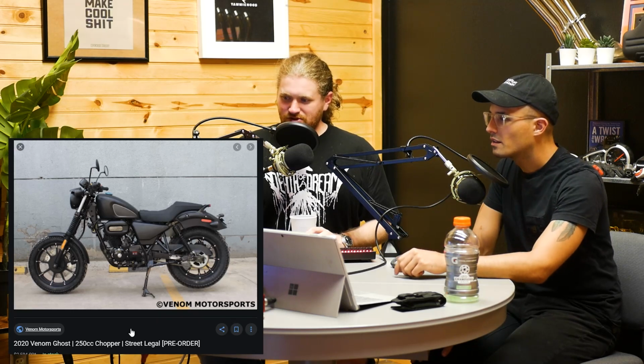This is actually really kind of interesting. It looks like a jacked up Sportster. Yeah, almost. That's exactly what I thought. It's like a Sportster with a ton of ground clearance. It's got a center stand, right? It looks like it. Yeah, a little baby center stand. What an interesting little bike. Yeah, you know what? I'd be interested to ride it.